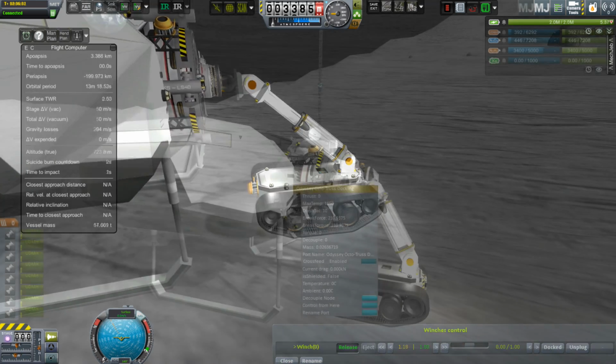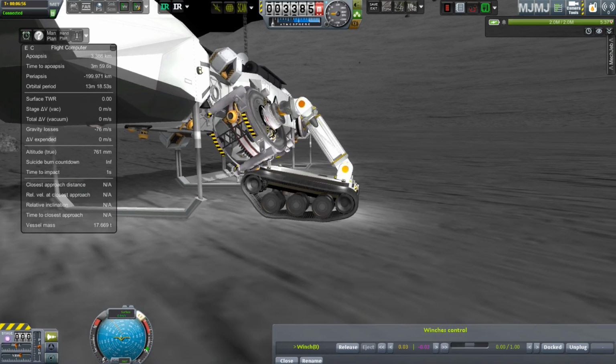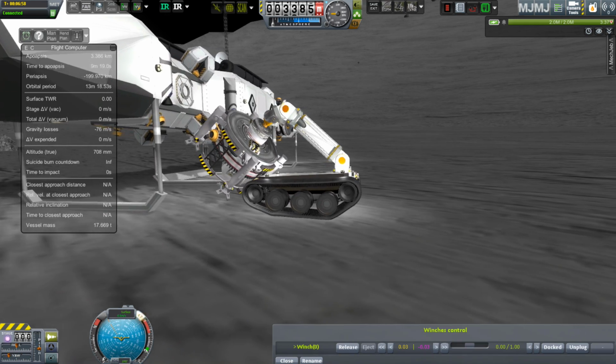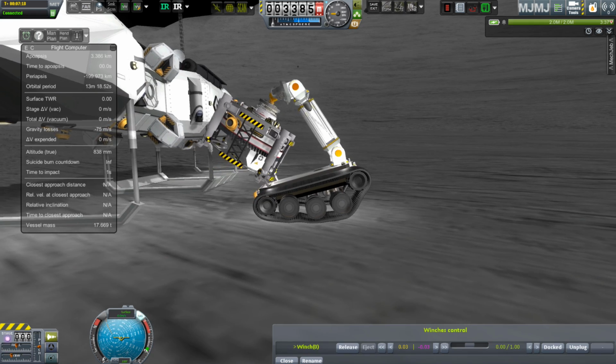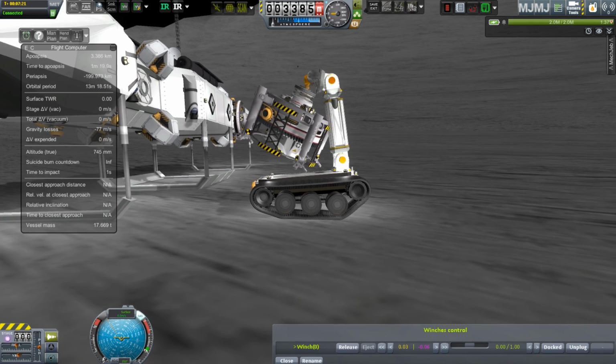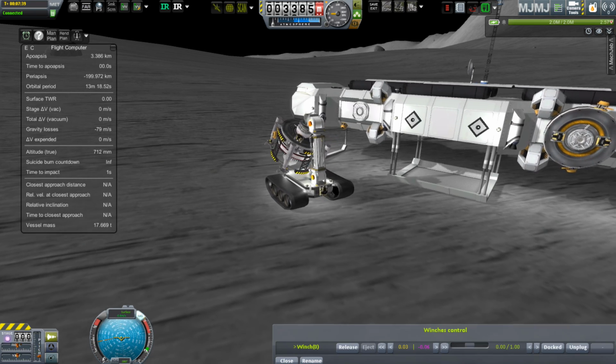If you use Infernal Robotics and the Kerbal Attachment System at the same time, then you can have problems with the joints being misaligned again if you forget to use it in the undocked mode. So that's what I have right here. I have it in the undocked mode, and so we've picked it up and we can bring it around.